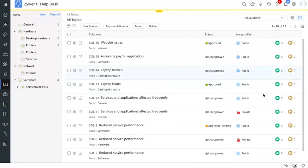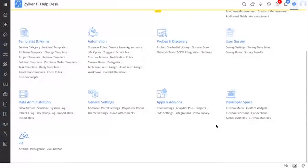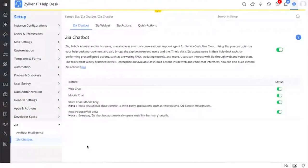And here you can see that you can also gather likes and comments for your knowledge articles. By doing that, you can capture relevant feedback from your end users, and you can ensure that your knowledge base is always up to date. Now, as an end user, I was able to pull out relevant knowledge articles by using Zia chatbot, right? So you can set that up by going to setup and accessing Zia chatbot right from here.